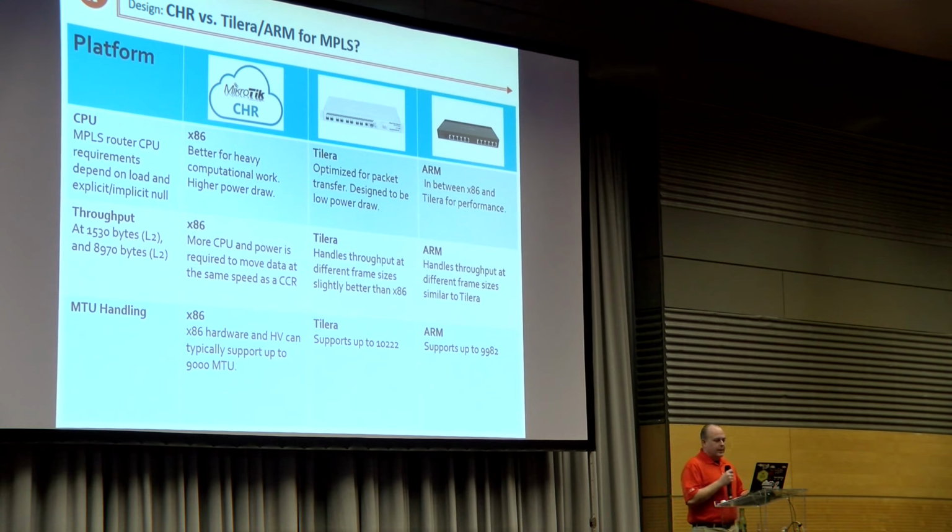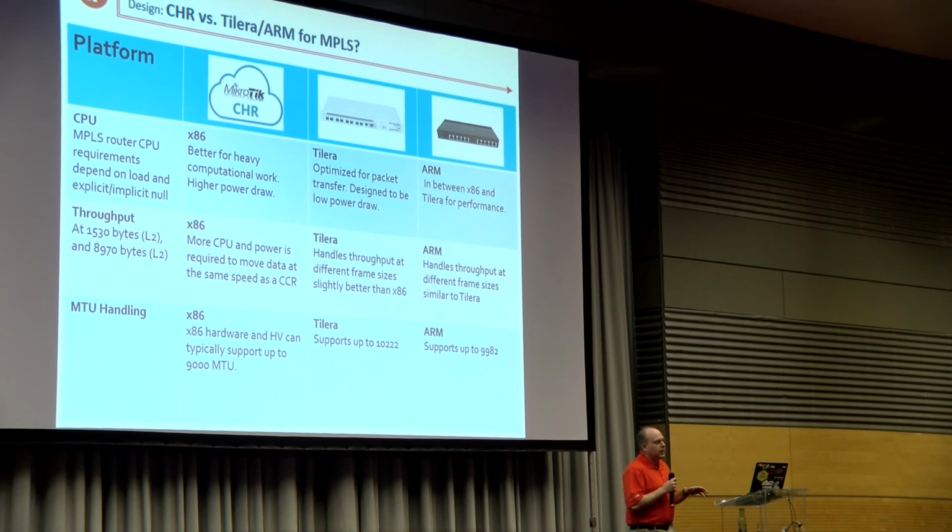And then on the throughput, it actually handles the throughput at different frame sizes a little bit better than x86. So when you're looking at the internet layer, normally if you look at the average of an internet packet size, you're going to look at somewhere between 500 and 800 bytes if you average out your packets. And so you'll find that the hardware routers tend to handle that a little bit better, but it's not so significantly better that it would steer you away from x86.